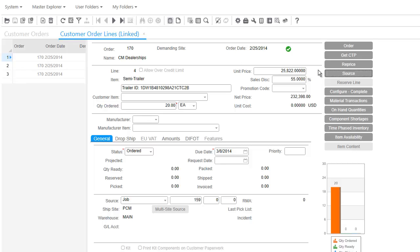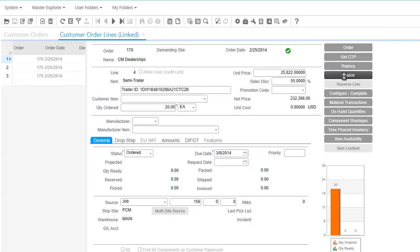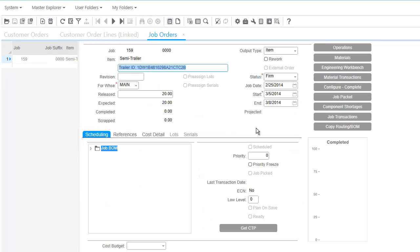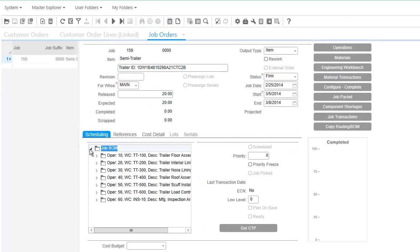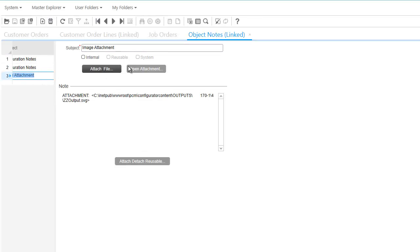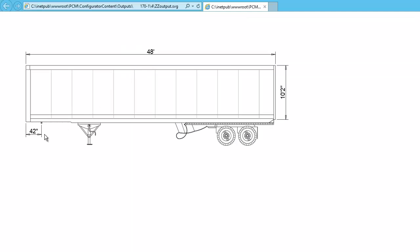Now Bill is able to quickly and accurately process Nick's special request, while adhering to Capital Manufacturing's engineering specifications, since all the engineering and manufacturing requirements are built into the configuration process. The manufacturing order has been updated with the bill of materials and routing instructions according to Nick's requested changes, and the manufacturing drawing has been updated to show the 42-inch kingpin offset.